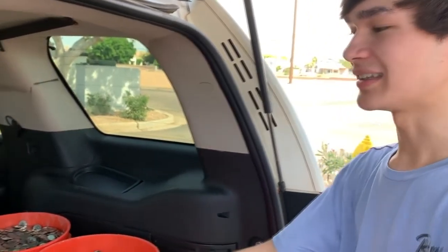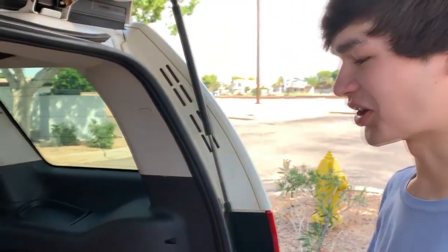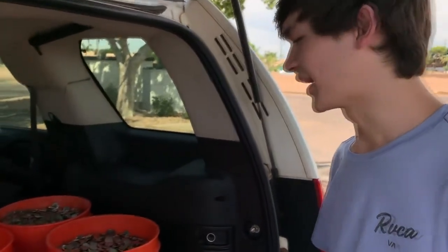We got these quarters from a vendor friend that we know who wanted to deposit these, and I told him, let me film a video of us depositing all these quarters for you. So we're gonna go deposit them at the MidFirst Bank. They're an awesome bank, guys, because they don't charge to deposit coins, and they have a money counter there, so you don't have to roll it like some of the other banks make you do. So we're gonna go there.